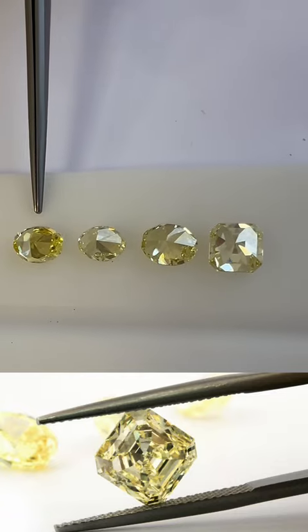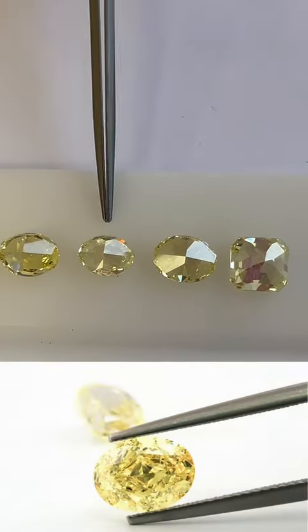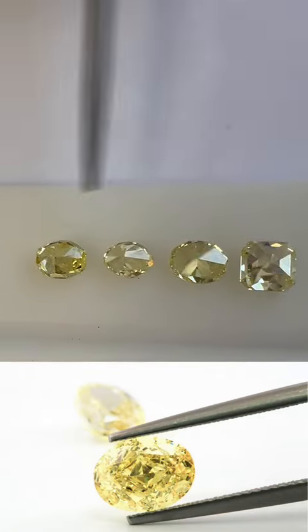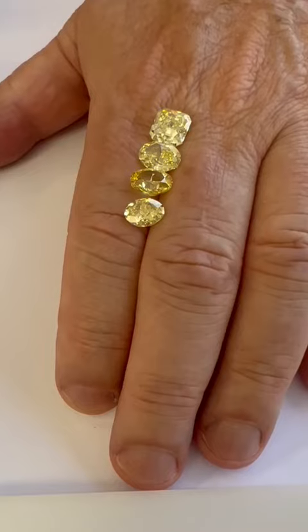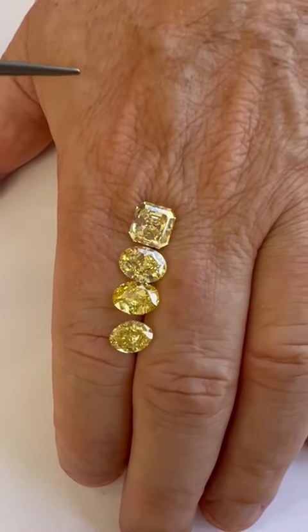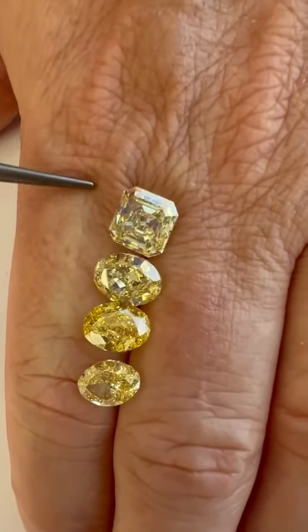And of course, this is the darkest, being the vivid. And when you look at these, this one seems to be a little bit lighter than that one, and of course that one lighter than the rest. But I think this is a good perspective of just seeing the difference in the body color. Here they are from their face-up value, just on the hand, so you can see them slightly different, and I think it's best to compare the colors.